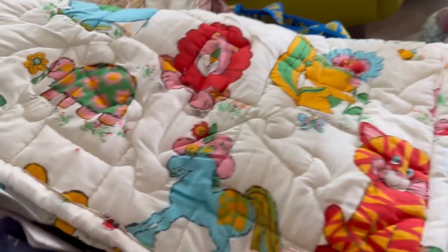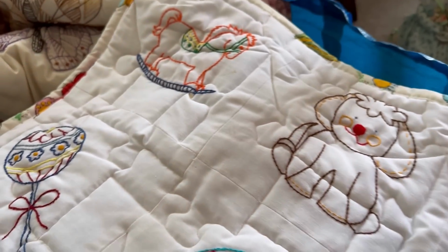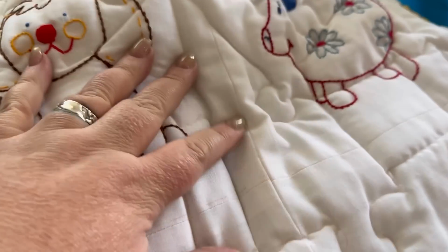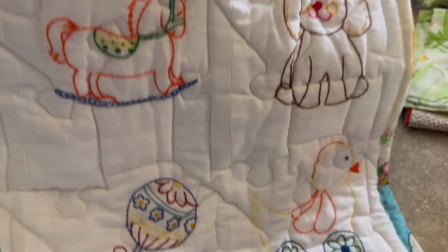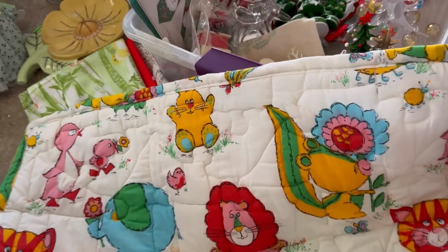All right, so digging into this bag, this is another kids quilt that I found at the quilting house, and I have to show you this. It's just epic. On one side, we have a rocking horse, a doggy, a piggy bank, a ball, a rattle, a duck toy with wheels, which is like an old school one, another pig, and then the same designs repeat towards the bottom. But the other side is what I'm just nuts about, this really groovy pattern.